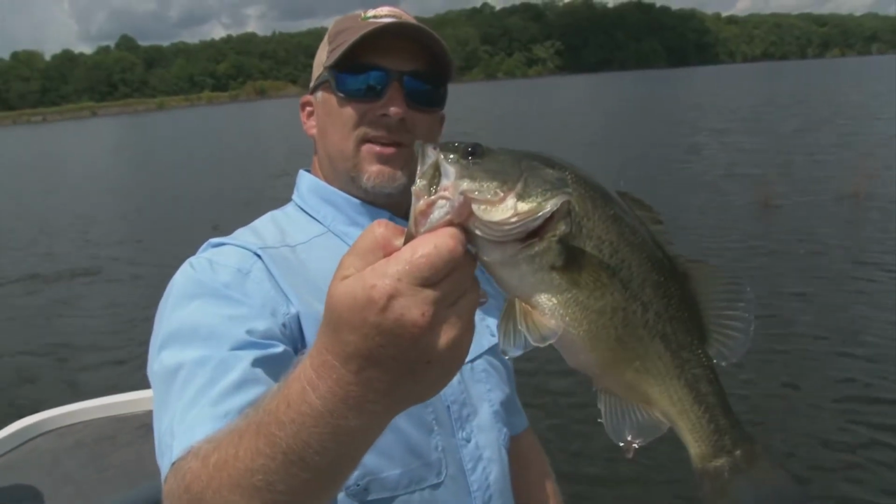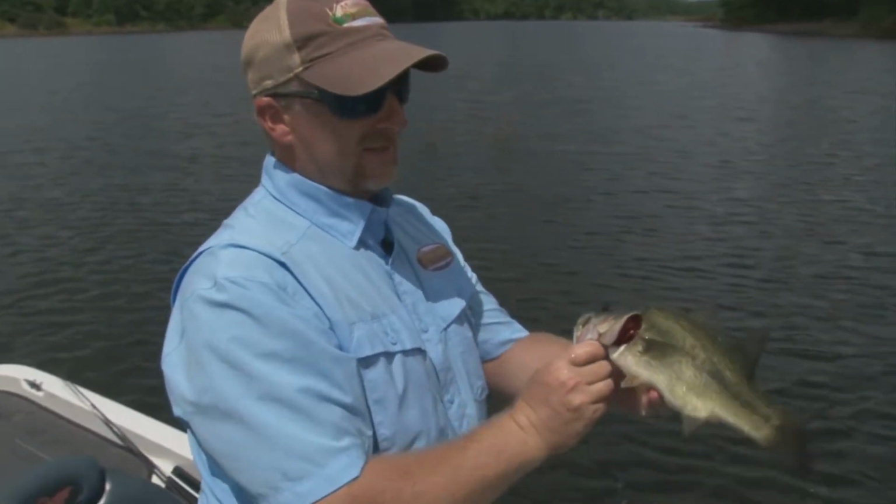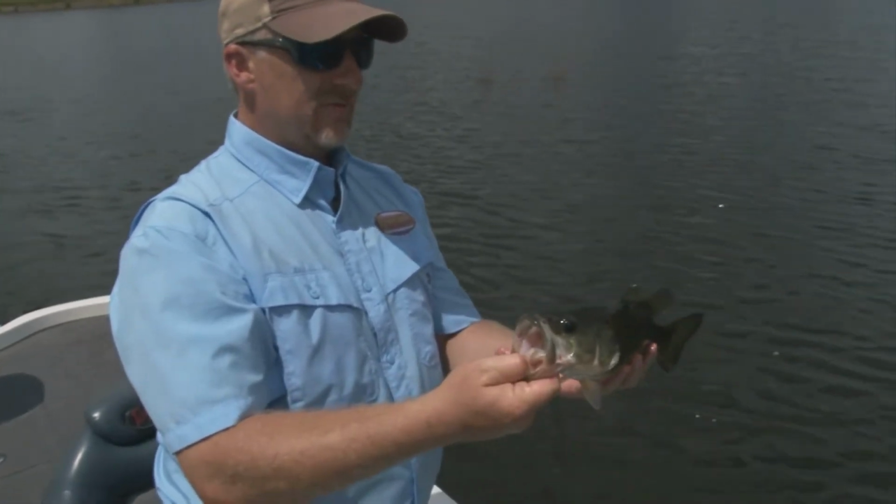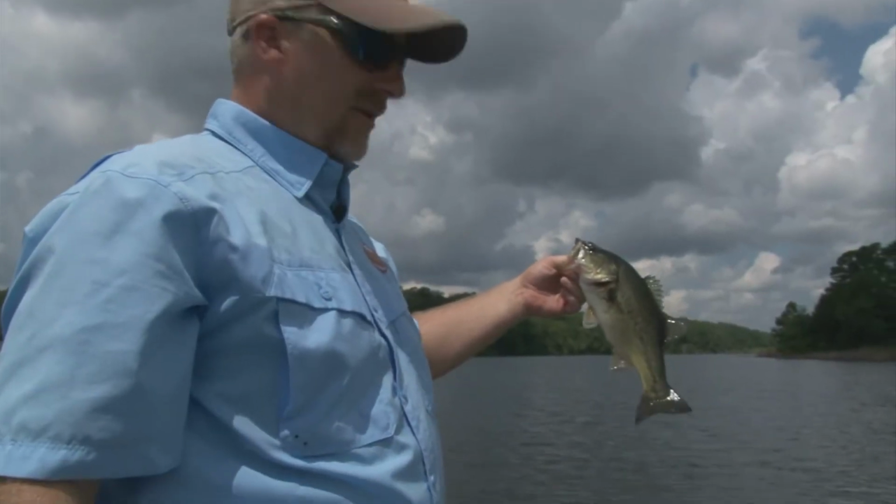Up here on Trace State Park, Northeast Mississippi. Had a good morning. Caught a bunch of fish early on some chatterbaits, switched over to some crankbaits. So there we go, another great day on the water.